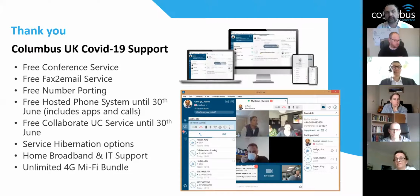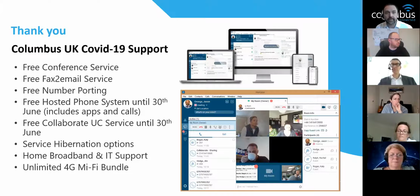So we made that service completely free of charge. We've got customers that had to abandon their old fax services, so we have a free fax to email service that delivers faxes to email inboxes. We're also providing free number porting. That means companies using old-fashioned phone systems, which have very limited options for their telephony, we can port their numbers, and we're doing it free of charge to better services that give them more flexibility, like a hosted phone system or cloud-based phones.